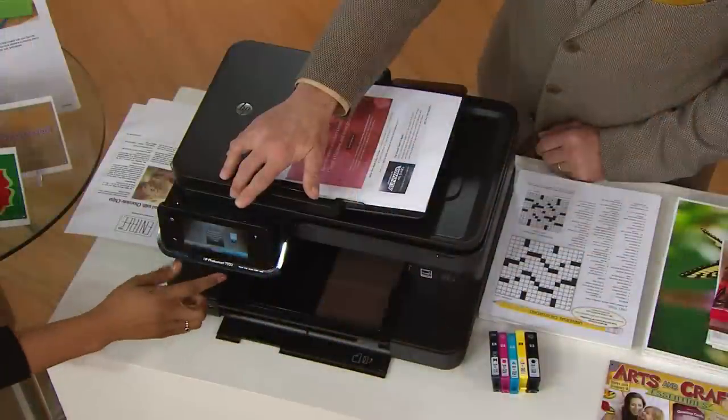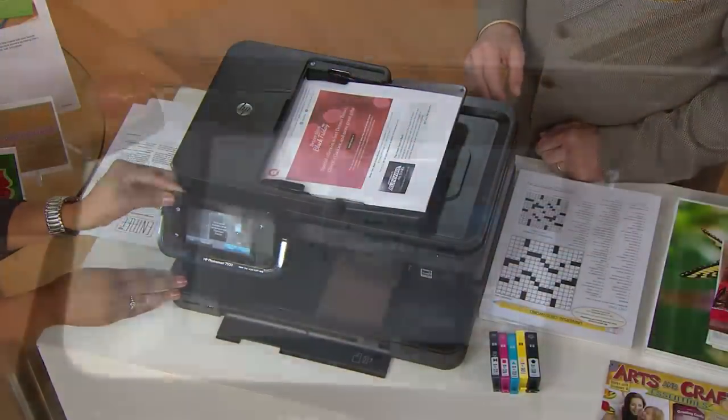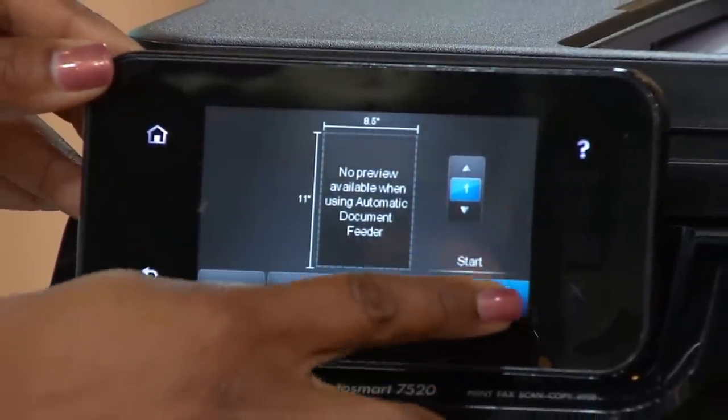Bigger screen than last year. That's the biggest screen I've seen. Bigger screen, and it's adjustable, which is really nice. So you can tilt it whichever way you need it, and then you just hit that color button.